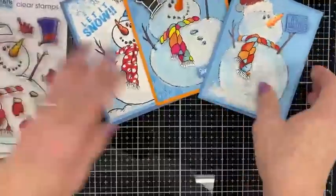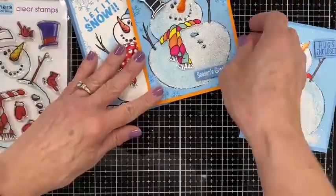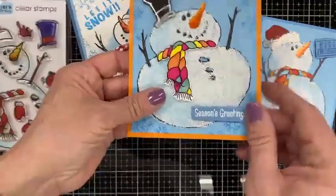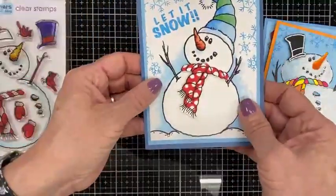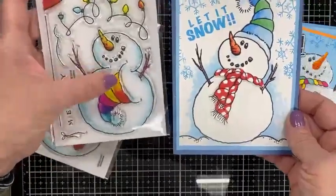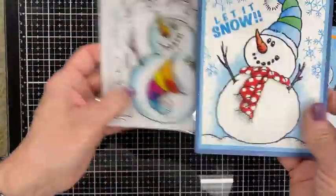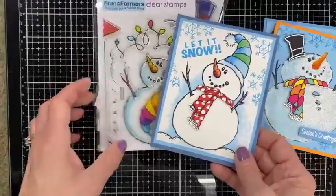And here are some samples using them. You can see there's the sparkle embossing powder on this one. This is just stamped, this little guy stamped. And you can see there are different parts and pieces you could add. The scarf from this set was added on with the hat from here, so they're interchangeable.